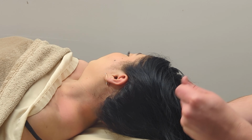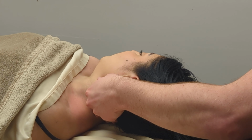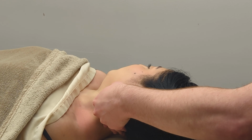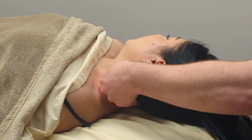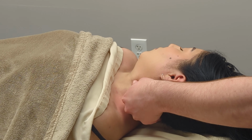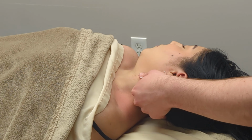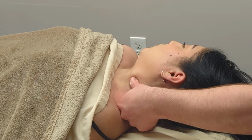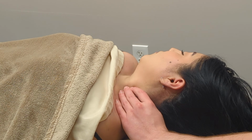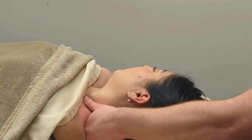I can do more of the micro stripping trigger point way. Not much lotion's needed. Just try to hold it up a little, and then go down the muscle. When you find a little point, you can sit on it, and then go down a little bit more. I'm going across the muscle a little bit. And always tell the client, if you feel like you're getting choked, let us know. Because this is more anterior than most normal massages, but it is very helpful for people who've had whiplash and stuff like that.